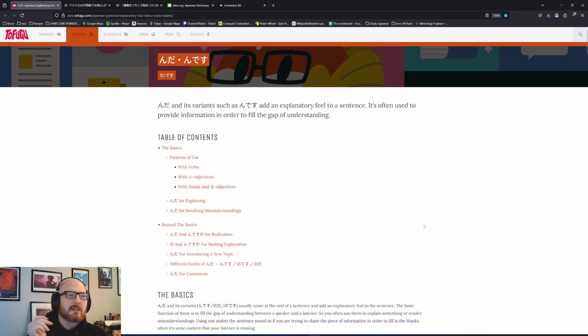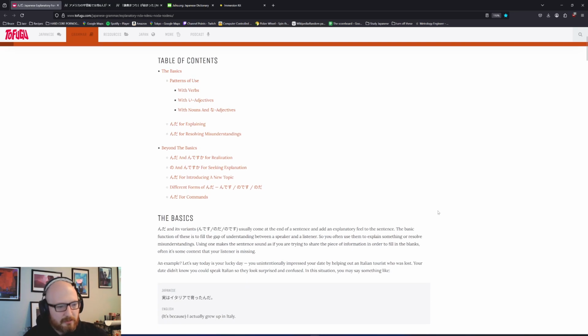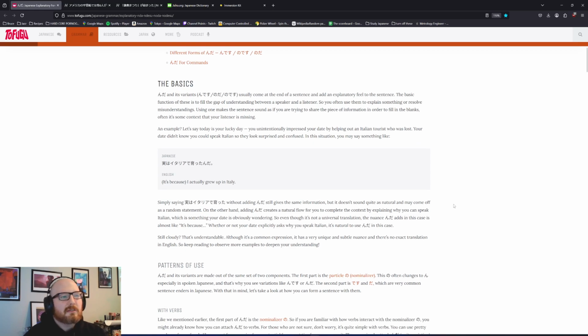So first, Tofugu, we are going to be looking at nda and ndes. So nda and its variants, such as ndes, add an explanatory feel to a sentence. It's often used to provide information in order to fill the gap in understanding. So, the basics. Nda and its variants, ndes, noda, nodes, usually come at the end of a sentence and add an explanatory feel to the sentence.